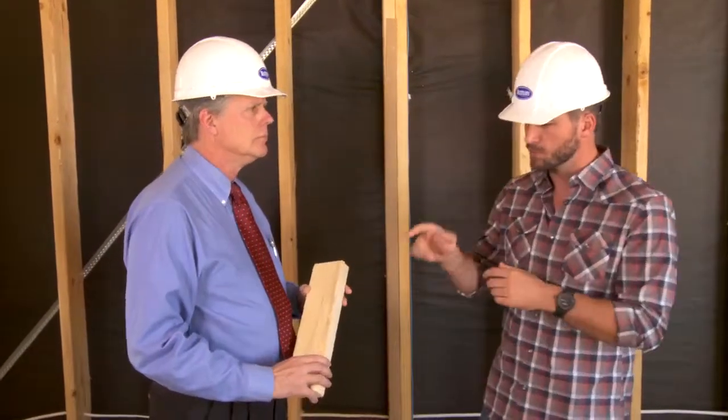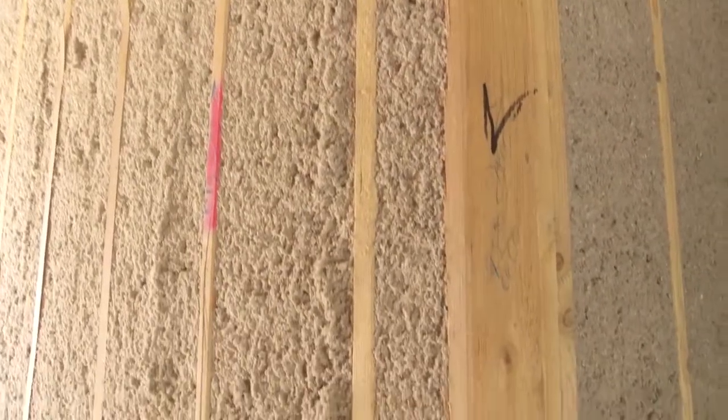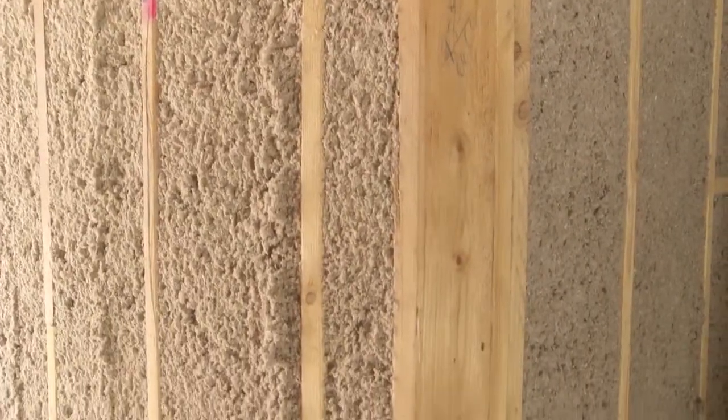Right, and I'm a big fan of this. So for the exterior walls, all the studs, they don't use normal 2x4s. They use a larger 2x6. So you get quality structure. That's right. Better sound, more depth for insulation.